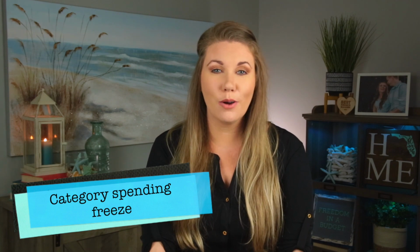The next savings challenge is a category spending freeze. Now, a lot of times people do no spend months, and they're okay. I'm not the biggest fan of no spend months, just because I've seen so many people overspend the month before to prepare, and then the next month they'll overspend again because they hadn't bought anything and they need to make up for it. So in return, they're not really saving that much money.